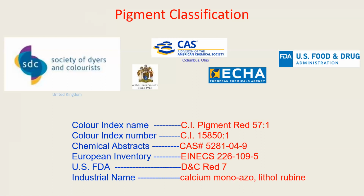We most times identify it by the color index name, but there's also a color index number associated with each pigment. Obviously, we are all very familiar with the CAS number, which is unique to that particular pigment chemistry. The European inventory has their version as well. And of course, the FDA will assign an identification to that one as well. And then you have numerous types of industrial names, whether it is the full chemistry name or a kind of nickname chemistry name that goes along with that particular one. So there are many ways to identify a pigment.